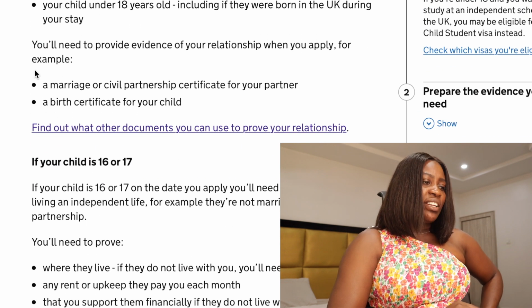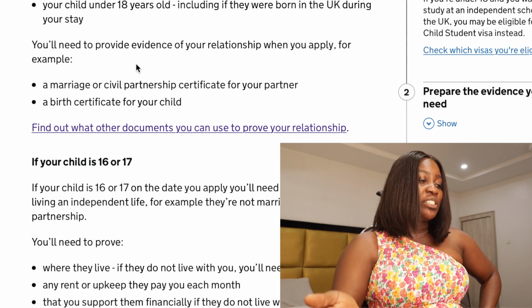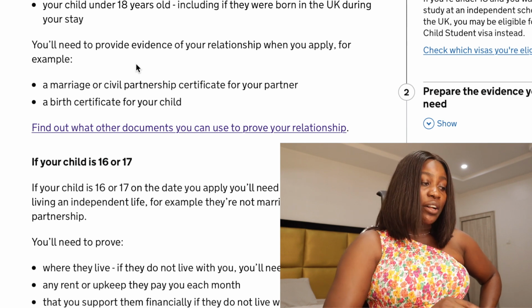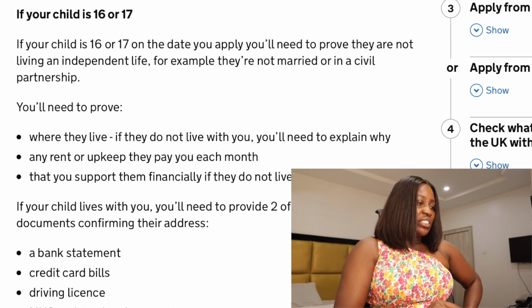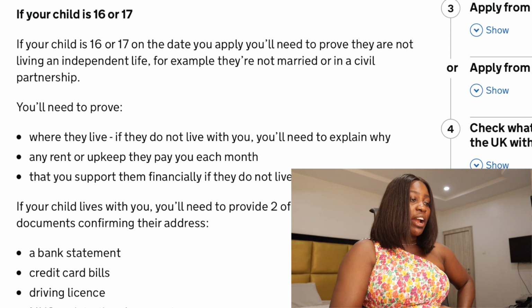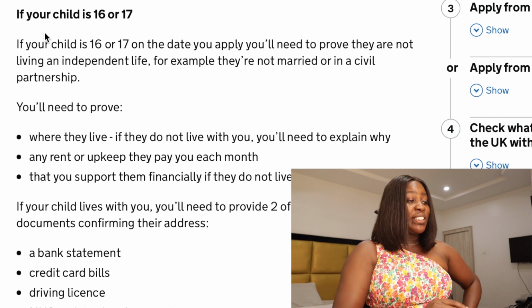You need to provide evidence of your relationship when you apply, for example, a marriage or civil partnership certificate for your partner, a birth certificate for your child. So if your child is 16 or 17 on the date you apply, you will need to prove they are not living an independent life. For example, they are not married or in a civil partnership. You will need to prove where they live. If they do not live with you, you will need to explain why.